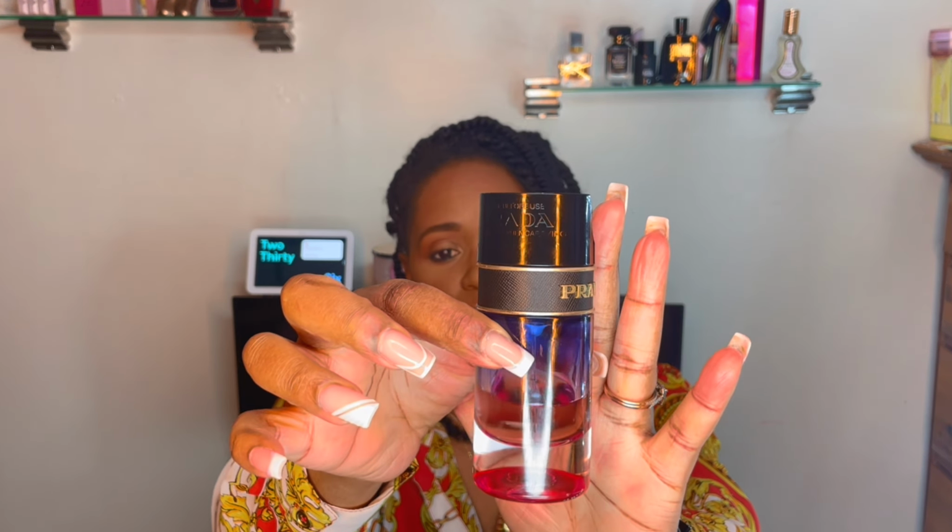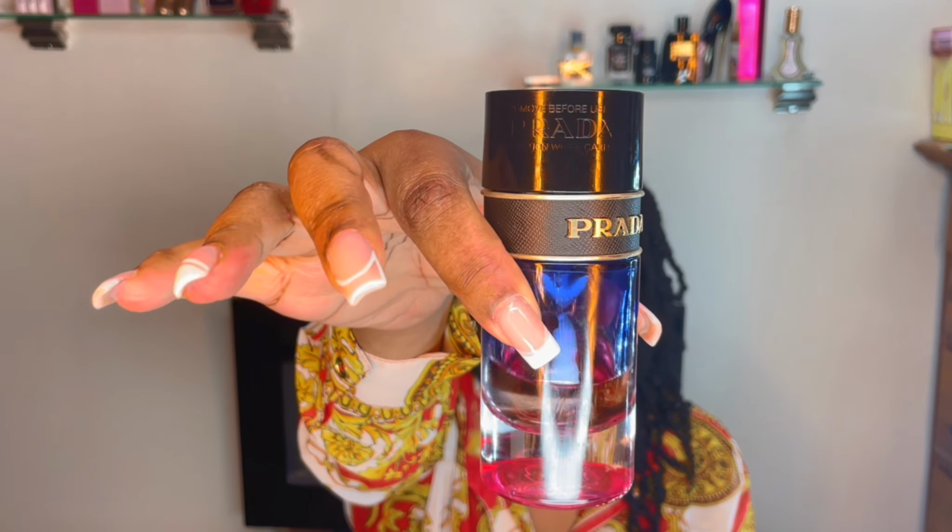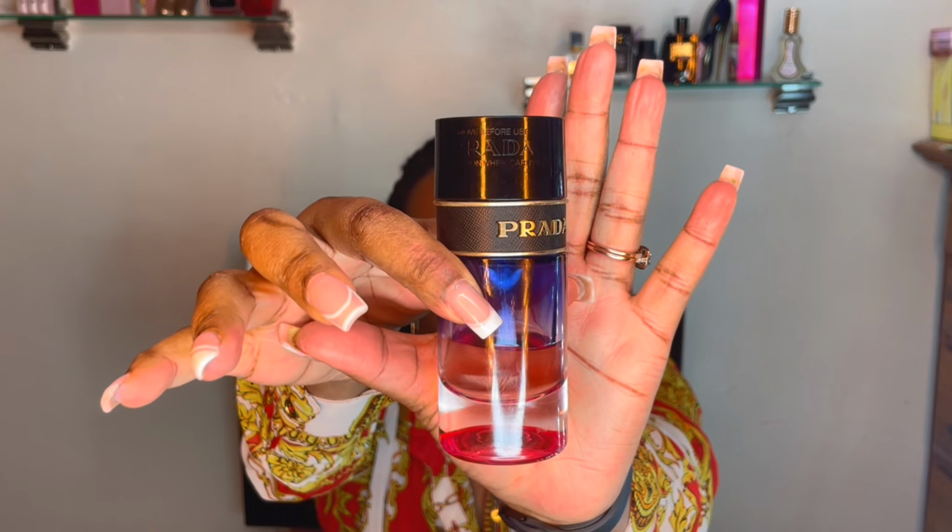The second one is Prada Nights. Now, I do love me some Prada, y'all. I love Prada Nights and she gotta go because I have other coffee scents, I have other chocolate scents and stuff like that that's a little bit better than this one, but I do like it. Don't get me wrong, I absolutely love Prada Nights, but yeah, it gotta go because look at it. I don't want to save it anymore, so yeah, she gotta go.